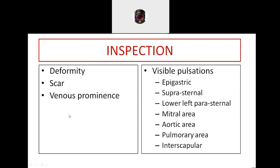Neck vein is not engorged. That is because there is no right ventricular failure. Neck glands, you write whatever you find. Pulse, BP, you write whatever you get. Respiration and temperature, you write whatever you get. So this is the typical kind of finding you are going to get in a patient with mitral stenosis.